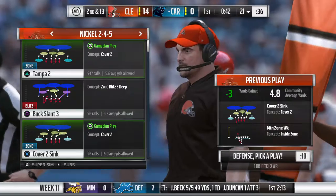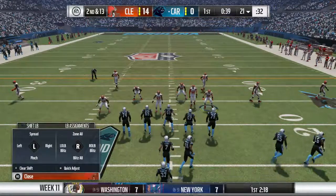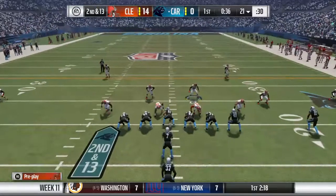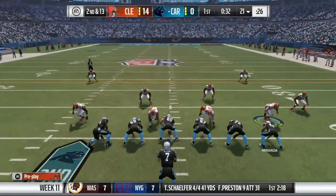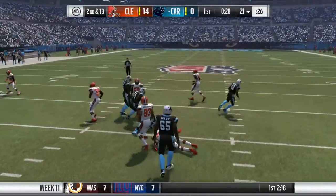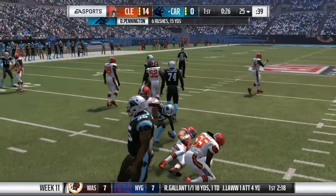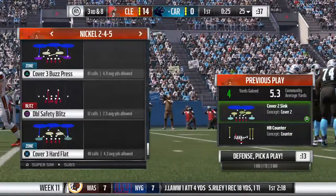Okay, let's just make this one simple. We know that the running game is not their thing, but they can't just throw it on every single down without expecting some real heat from the pass rush. And on the ground they go with a running back. And he'll find some space up to about the 25. 4 yards on the pickup there, and now they're left with a 3rd and 8.